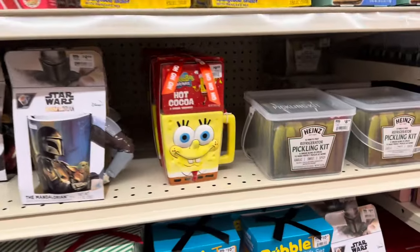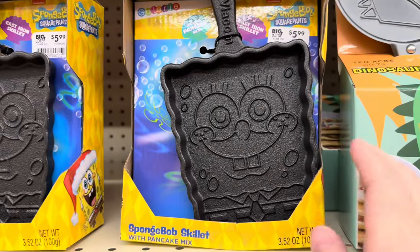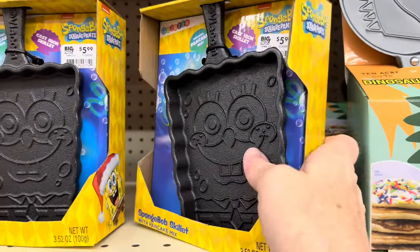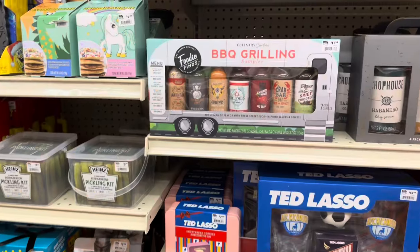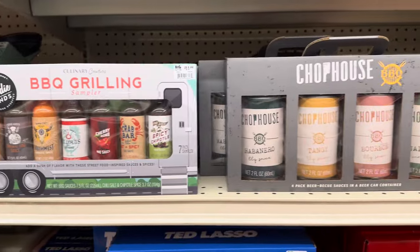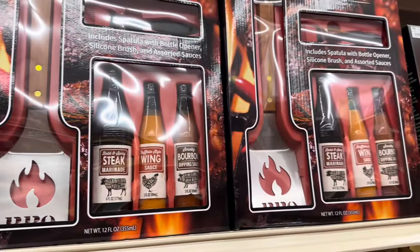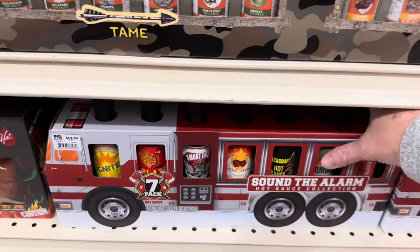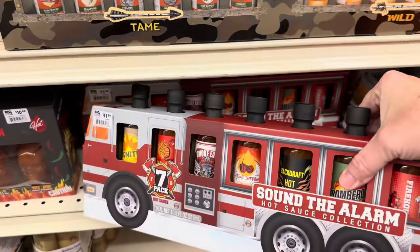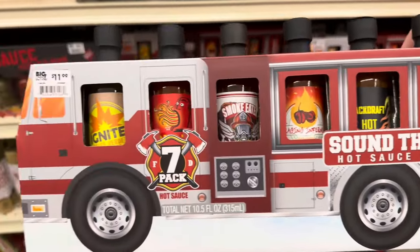Oh my gosh, look at this. Pickling kit. A SpongeBob skillet. Who needs a SpongeBob skillet? What would you even make in that? Tons of little grilling gift sets. Those are cute. Ooh, look at this. I know somebody that would like that. Look at it. It's a fire truck. Look at all the little hot sauces.